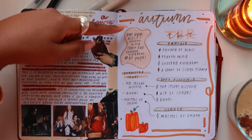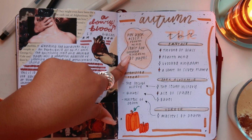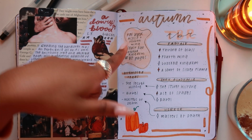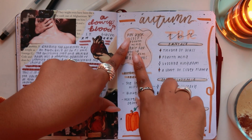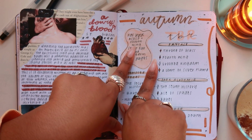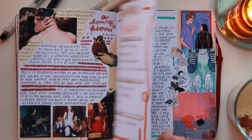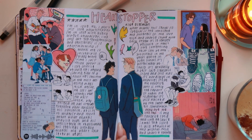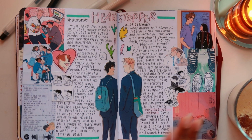And then I also listed out my fave books and my least fave book, because I couldn't stop talking about how much I did not enjoy Crooked Kingdom. And I will finish it because I own the book, so I have to finish reading it, but anyhow, we don't have to get back into that. But we do have A Court of Silver Flame and Fourth Wing, which leads us into, I'm pretty sure, our actual pages. Now, this is my favorite page. I think this one is actually my favorite.